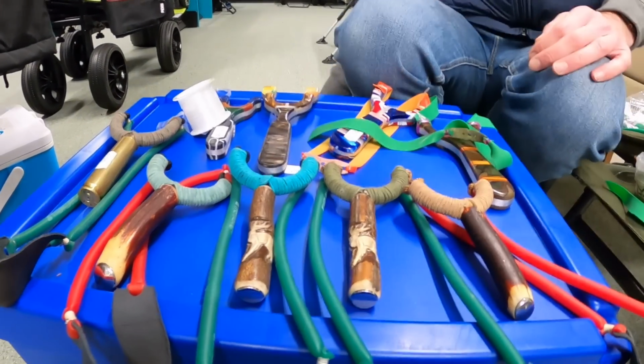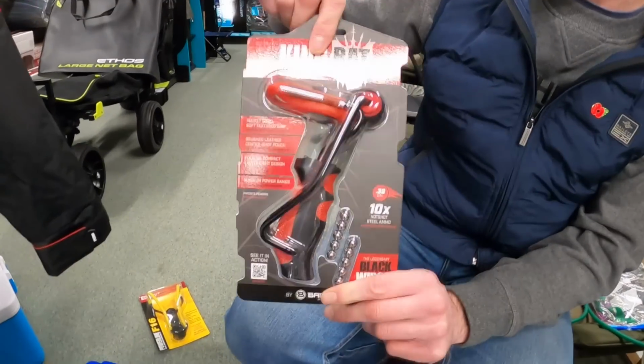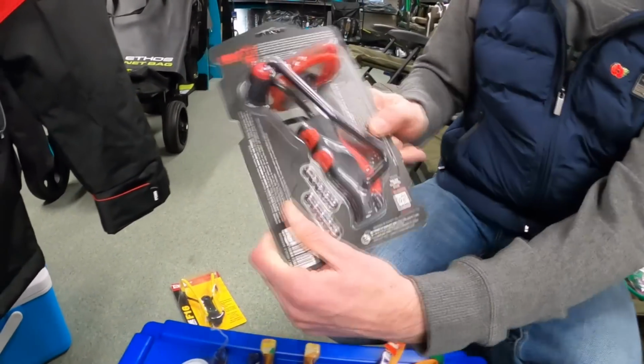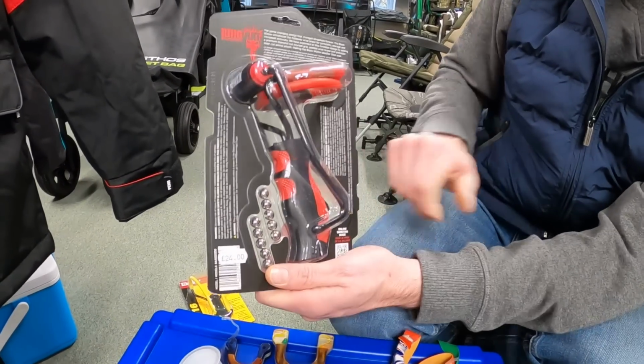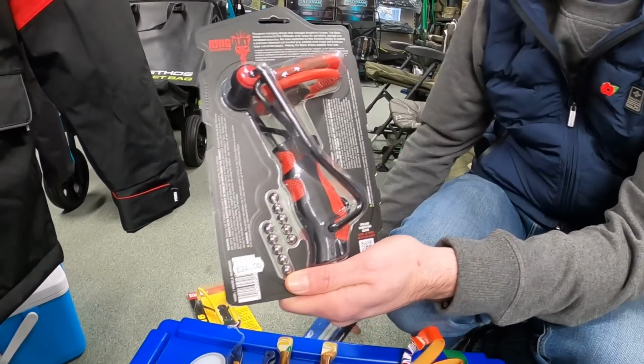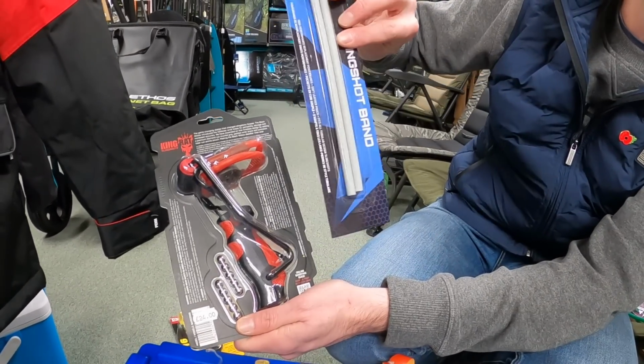So what you guys will probably remember from back in the day, they've changed the name now to King Rat, but these were what were called Black Widow catapults. Yeah, I remember the name. You've got the arm guard, like you can see here, it comes down, you pull back, and obviously for shooting a ball bearing, so very popular. And then the elastics most people would have been used to were pre-tongued like that. That would have been on that one, yeah.